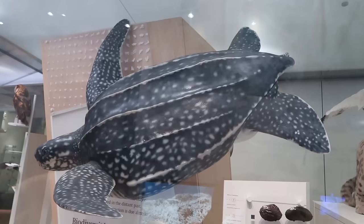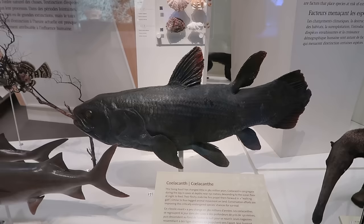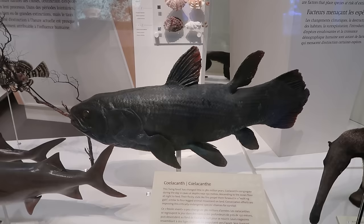And of course, one of my favorite fish down here. Every proper museum needs to have a coelacanth. They're the fish that was believed to have been extinct for millions of years. And then one was just swimming around off the coast of South Africa like everything was just going normal.